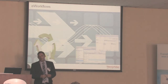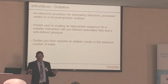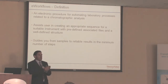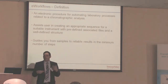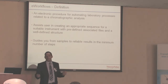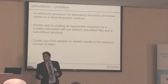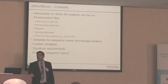One of them is e-workflows. This is basically the ability to automate all the procedures and processes that relate to a chromatography analysis. So it's every single thing that you have to set up from a sequence to the results. So it's all the methods, it's all your actual sequence layouts, it's all automated. All the user has to do is just come along, click start, select how many samples they want, and off it goes. So basically it guides you from samples to results in the minimum number of steps.